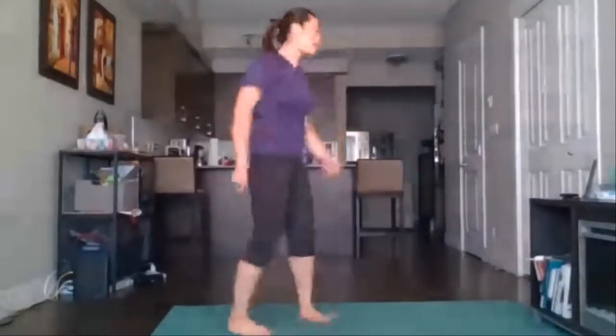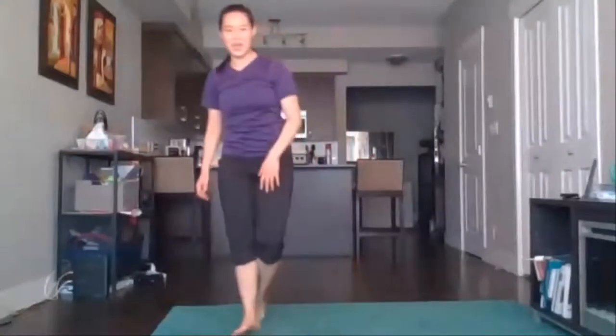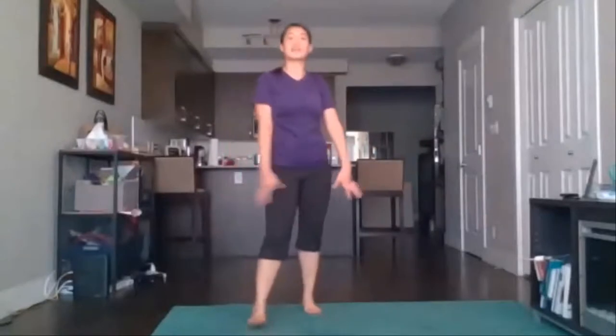In and relax. Excellent. Get some water if you need, or walk around the room if you like, whatever you can to get yourself to relax a tiny bit before our next one.